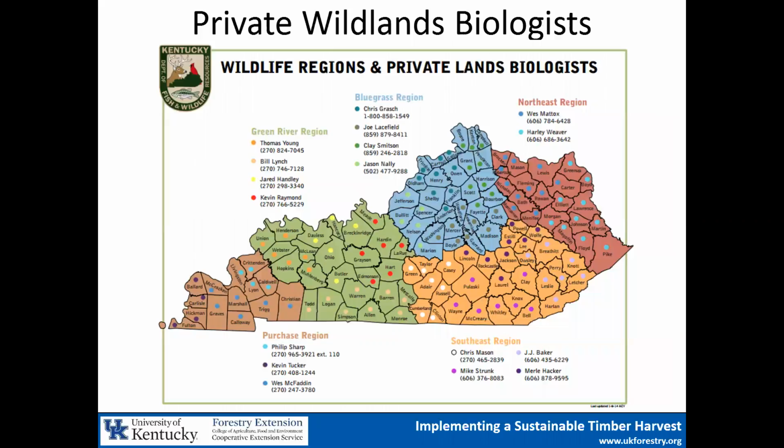I'll display this map just as an example to show you that there are a little over a dozen private lands biologists located in all parts of the state that are available to woodland owners in Kentucky. They work with landowners, and they also work with foresters hand in hand to develop management plans for your woodlands at no cost to figure out what types of species you want to work with. I would obviously encourage people to visit the Kentucky Department of Fish and Wildlife website, where this map is posted. You go to the private lands page, and you can pull up this map and see what private lands biologists are available in your area, and see if they can come check things out for you.